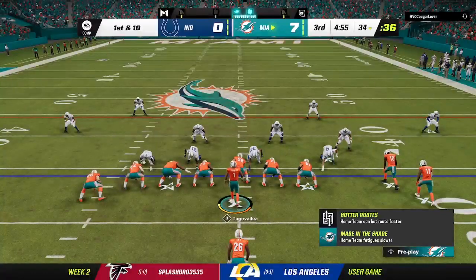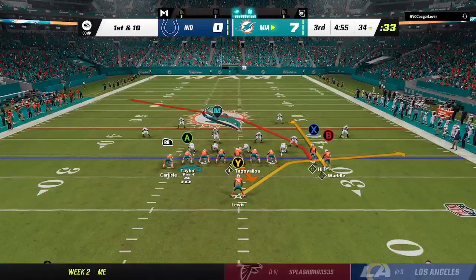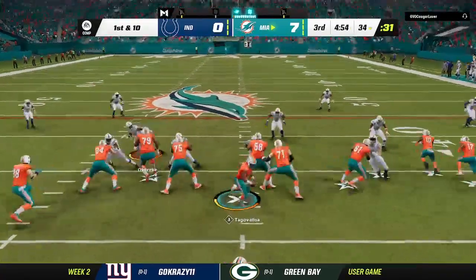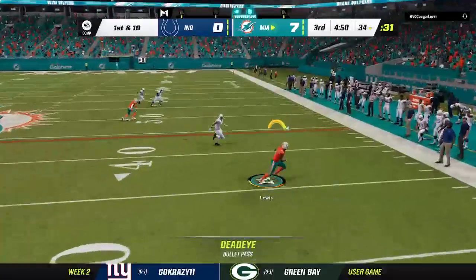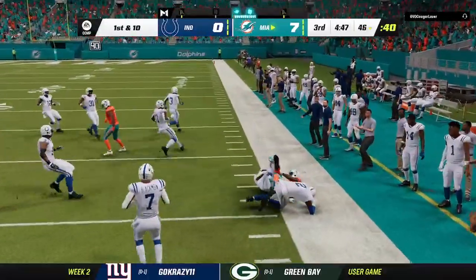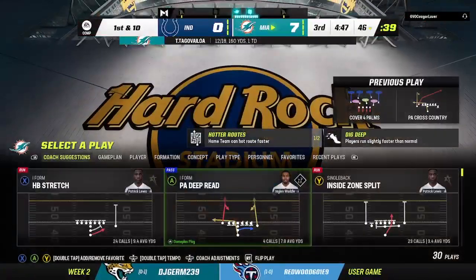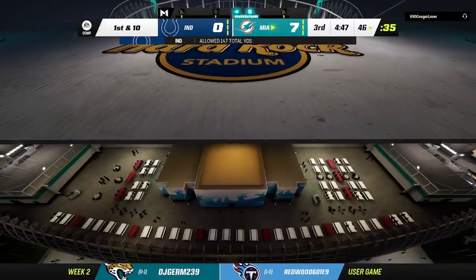On the set. 1st down Miami as they get set to start the drive. Ready. Off of play action, Tagovailoa. Caught right side. It's Lewis. And he'll be out of bounds, but able to get it up past the 45. Nice way to start the drive. A gain of 12 and a 1st down.